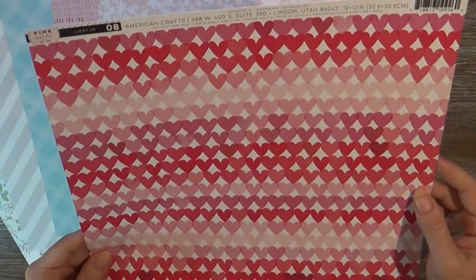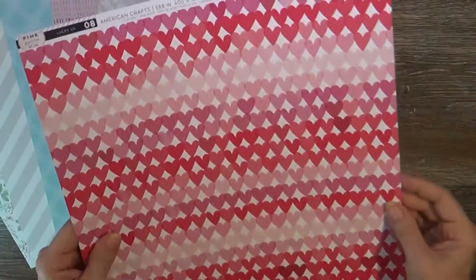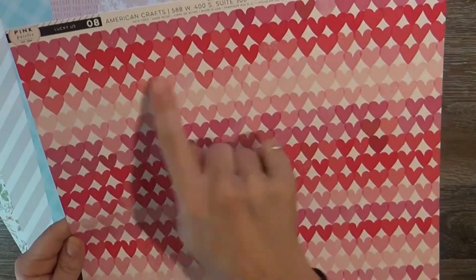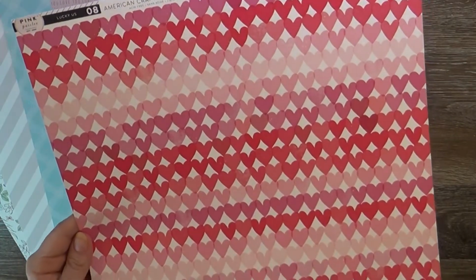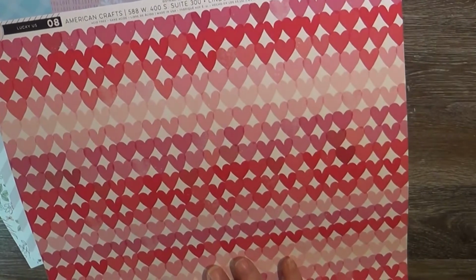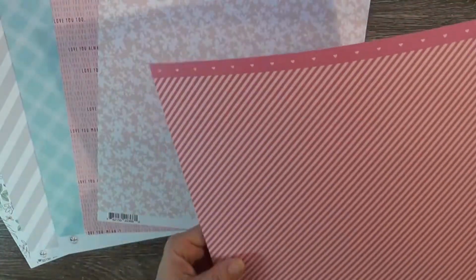Okay, some more of this Pink Paisley Lucky Us collection, and again a little bit thin on the paper, but it's cute. It's got all the little hearts and they're just in a row of different colors. Again, probably something that I might layer with. I don't see myself cutting out all these little tiny hearts. Might make an okay border. I don't know. This side is probably more to my liking, and it is the B side, just a pink on pink diagonal thin stripe.